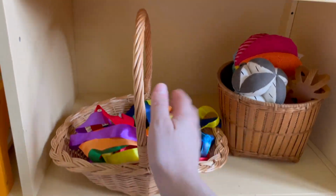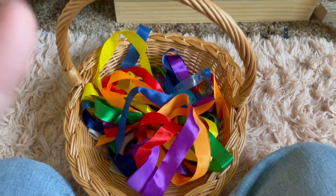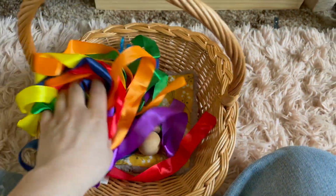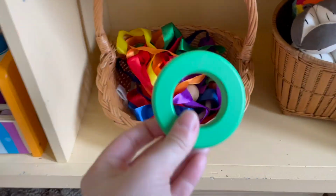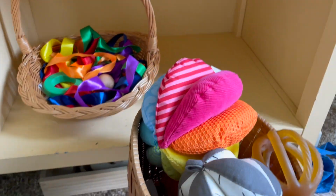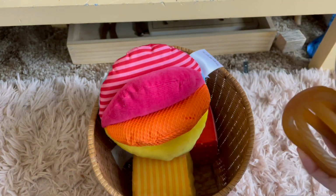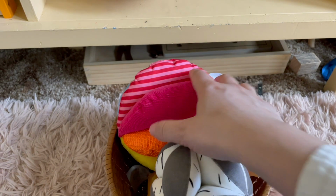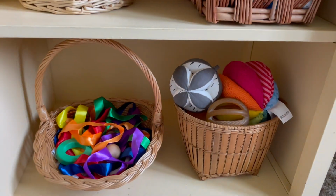But the kids like to use this basket to just carry stuff around. So I just have a bunch of little things in here for them to pretend. So I might actually put this ring in there for now. And then in this little bushel basket, I've just got some balls and soft toys for when they decide that they want to start throwing stuff.